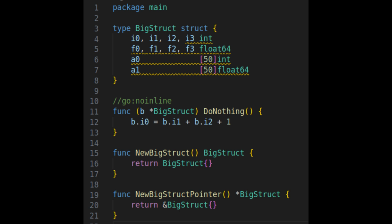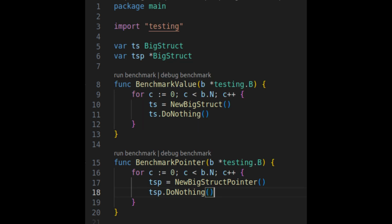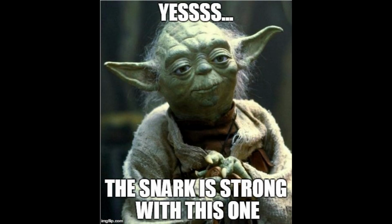The reasoning is that returning the value requires copying the struct values, but returning the pointer won't have to copy any memory, thus it will be faster. Let's give this theory a quick test. Oh, look, I'm finally using Go's built-in benchmarking in a video.